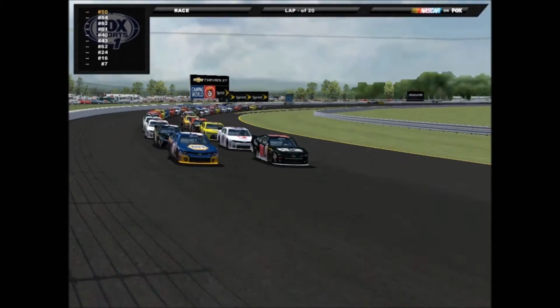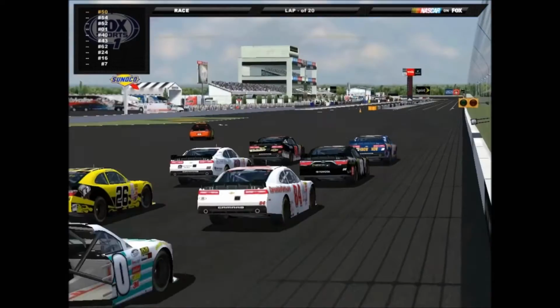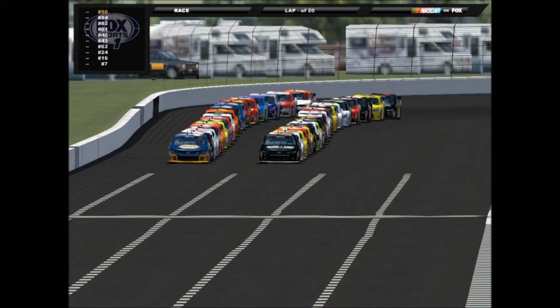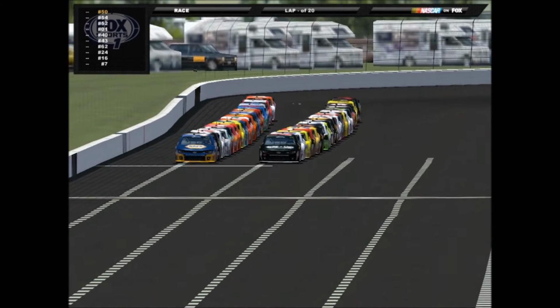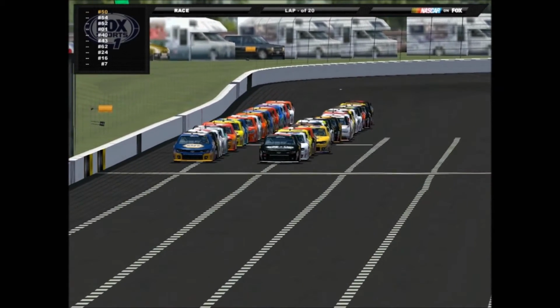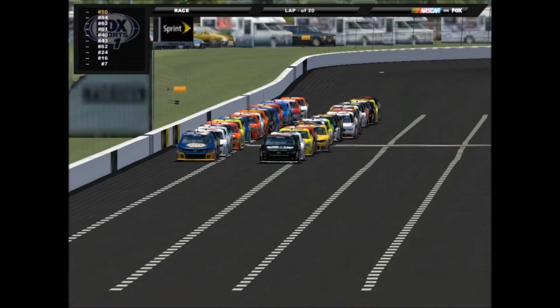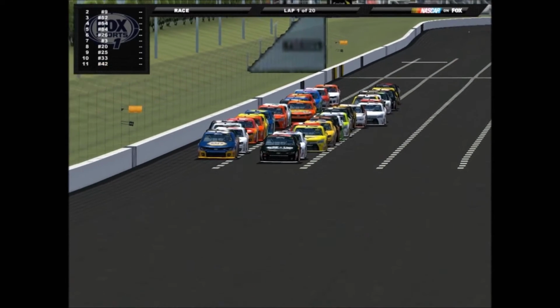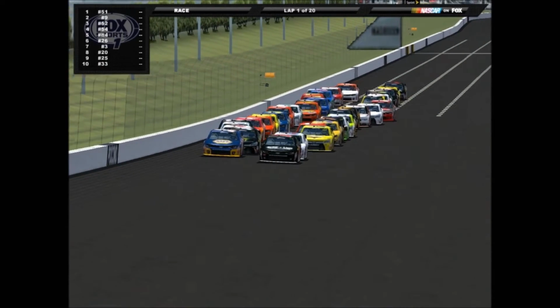I have to upload these races to YouTube in parts. So, technically you're watching part 1, and after about halfway through the original video will be part 2, which I don't know when. Green flag is out, we're underway here at Pocono. 20 laps of racing, all 40 drivers have made it to the green flag.